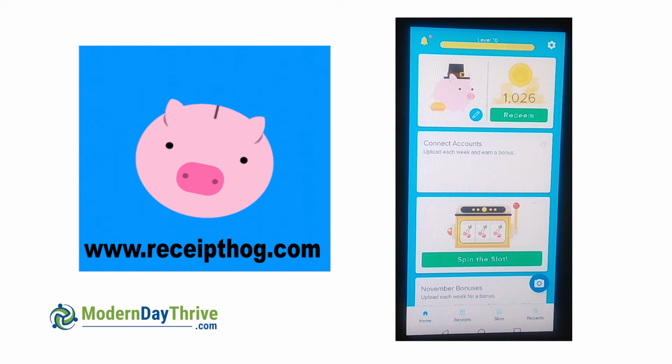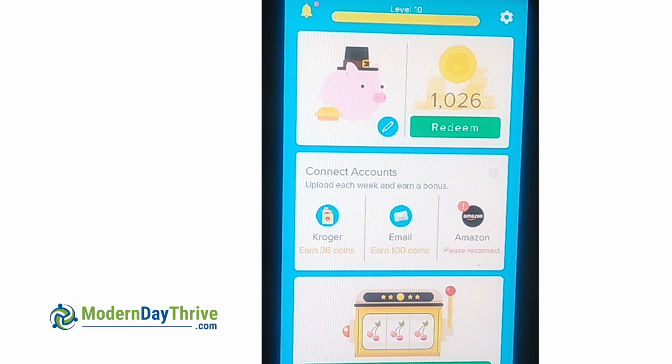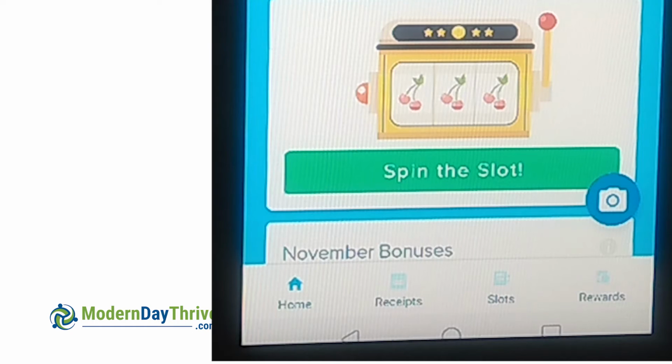I click on my Receipt Hog application here. It launches up. See, I have 1,026 currently, which is actually why I wanted to do the video, because I wanted to show you the redeem process. But I will do a quick capture while I'm here to give you the ease of how the application works. Bottom right hand corner, you'll see a picture of a camera.